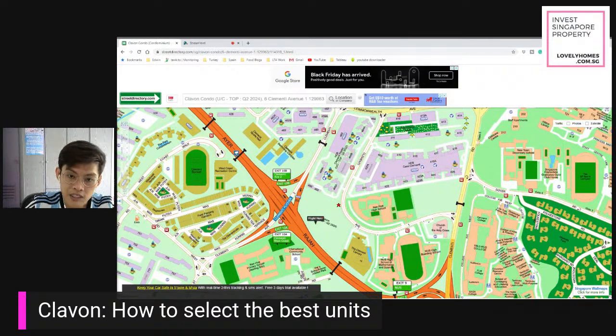If I remember correctly, it's 3 or 4 blocks, made up of 2-room flexi and 3, 4, 5 room HDB flats. They go 40 stories high. So for Clavon, you have to be prepared that your view might be partially blocked, depending on the distance between the blocks.